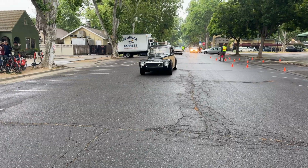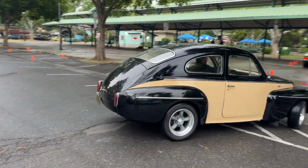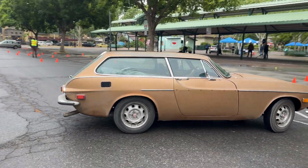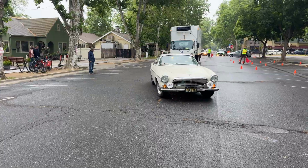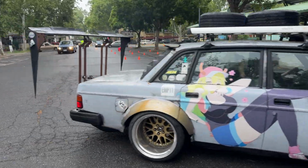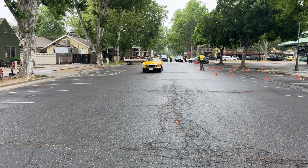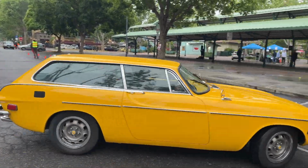Wow, look at this one. That's a nice little vintage Volvo. Love that two-tone color. That's nice. We'll get a closer look at that one in a little bit. Another P18 coming in here. P18 wagon. Nice. Take it slow, it's a big dip. That's always a cool one. Wait until it gets the stacks on that one. More P1800s coming in. Wow, this one's pretty. Oh, another wagon.